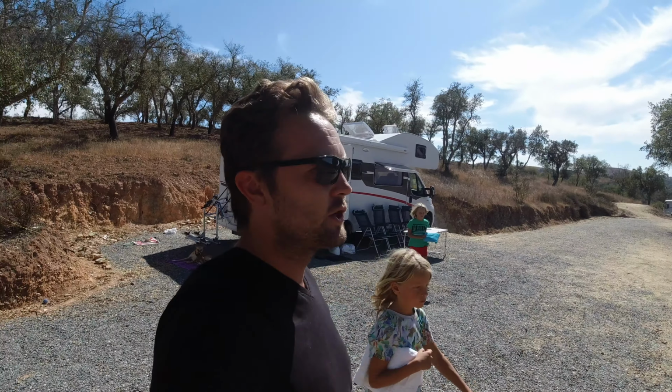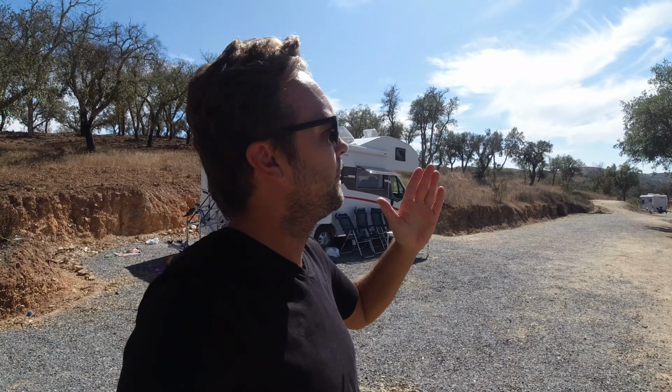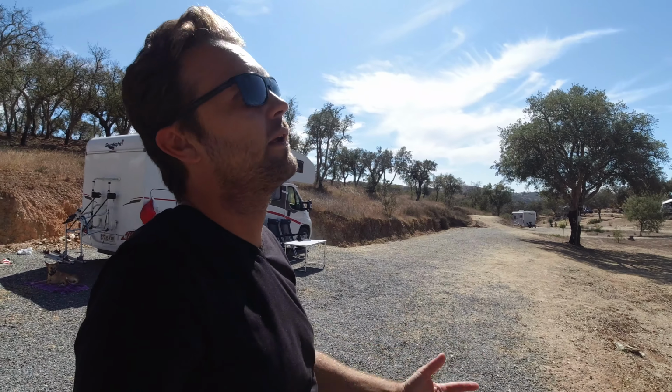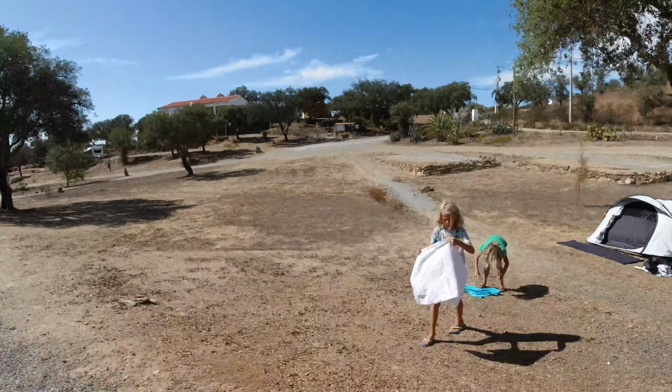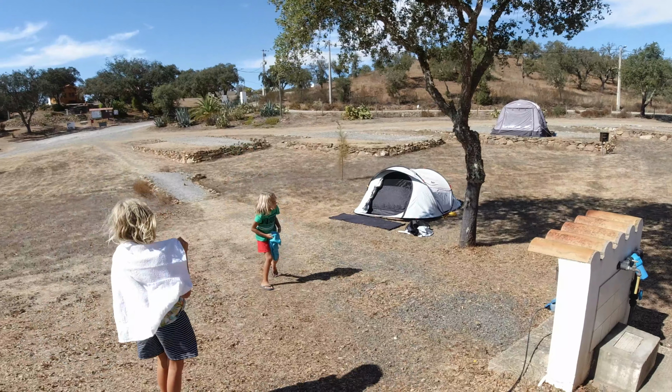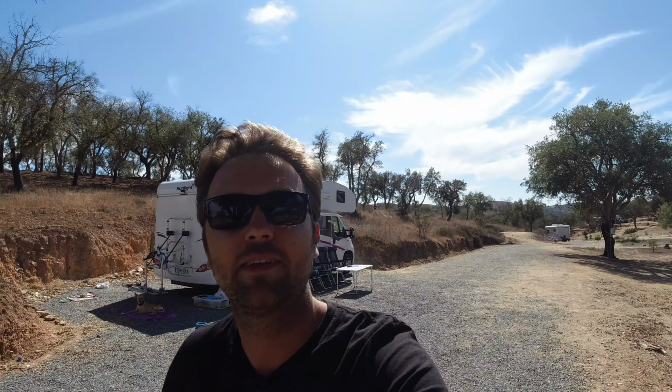We stopped at a camping just a little bit inland from the Portugal coast because there is less wind and the weather is better. On the coast there are some clouds and here it is nice and warm and blue. The kids placed a tent there to sleep in at night. They love it, and I love it too when I sleep in the tent.